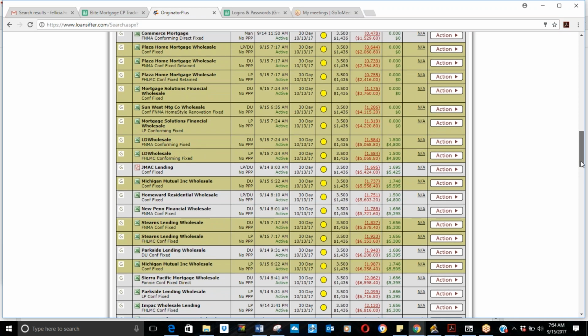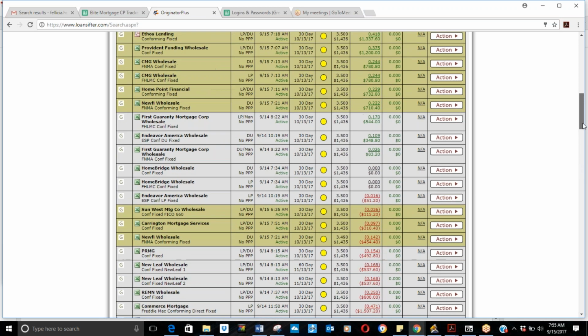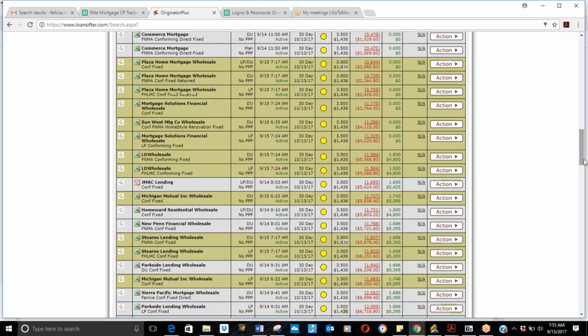So let's go to the very top, because typically the very first lender is your best priced lender on the list. If we had a 30-year fixed conforming and we wanted a 3.5 rate, the first lender that we would look at that doesn't have a 0 on this side, jumping down to where it says 1.5, would be LD Wholesale. Now, 3.5%, underneath that it says $1,436. That means that the principal and interest payment on the $320,000 loan that we have up above would be $1,436. That does not include any property taxes or homeowners insurance.